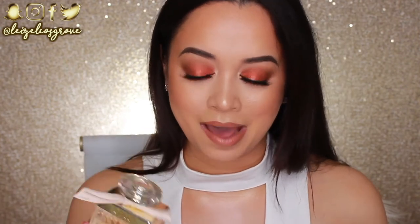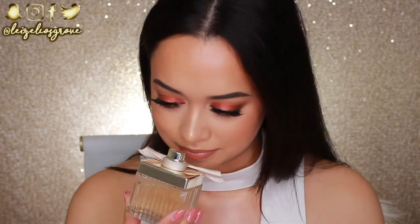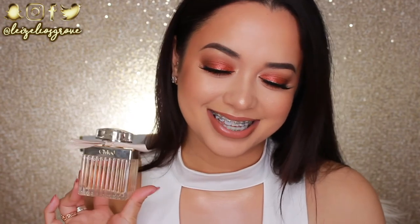If you ever see this in the department store, definitely go and check it out because this is it. This is exactly what I smell like every day. If you want to know what I smell like, then check this out. That's so weird. Never mind.